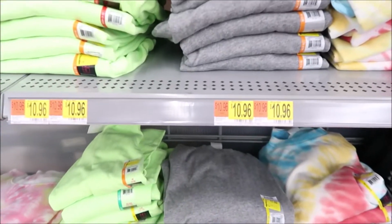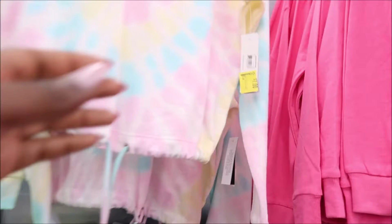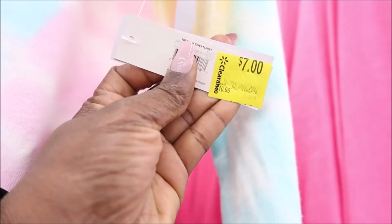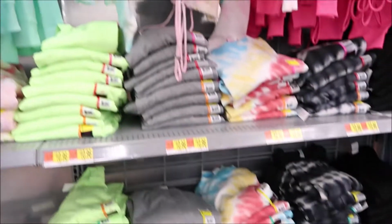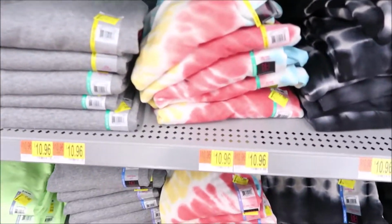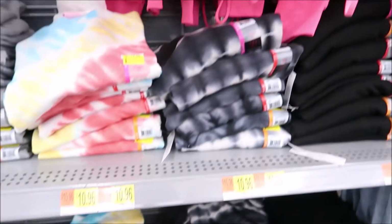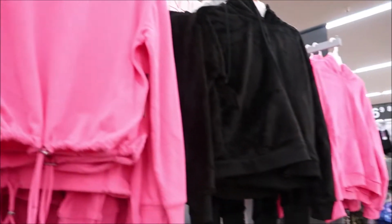Just $10.96. This is $7. This is perfect for the spring. And you have the pants down here. And the pants are $10.96. And you have all colors. It's so cute. This is cute.